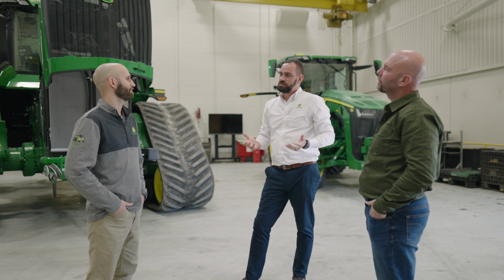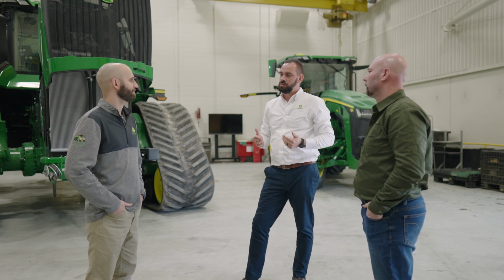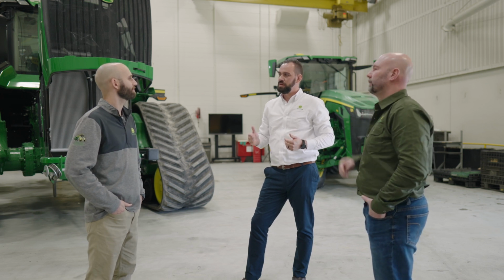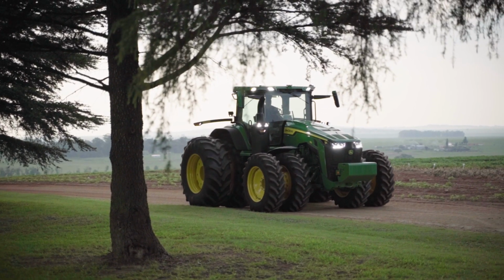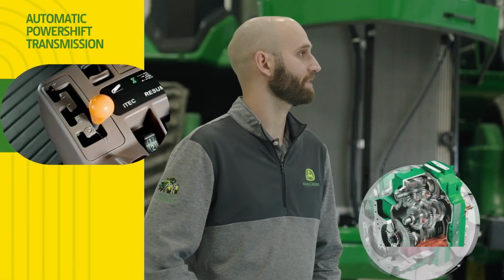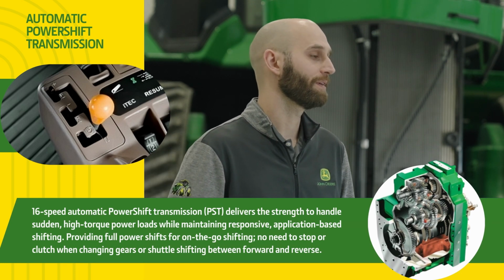So Bryan, looking at transmissions, what should I consider when choosing different transmission options, and what will be the best route to follow when I need to choose a transmission for a 7 or an 8R tractor? Yeah, the best place that I like to start is understanding the application that the tractor is going to be in. For example, if you have an 8R that's going to be primarily in tillage and tillage only, a great option for you is going to be our 16-speed power shift. It's the most economical way to put power to the ground.